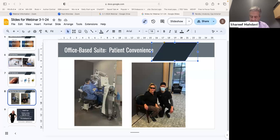Dr. Ling, in a minute I'll have you talk about how you do the procedures, but there's another question about insurance. Now, we don't accept insurance as a practice, so patients pay us directly. But if Dr. Ling in his evaluation determines that someone actually has what's called a medically necessary cataract, we can refer you to a third-party reimbursement specialist who will work directly with your insurance provider to get you reimbursement after the fact. So that is possible, but again, we as a practice have not accepted insurance and don't have any plans to directly.